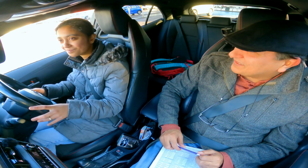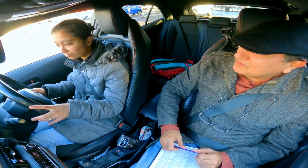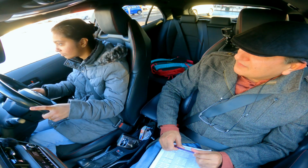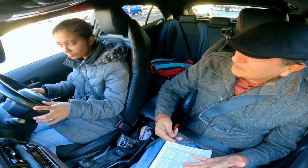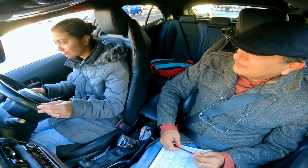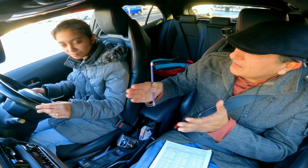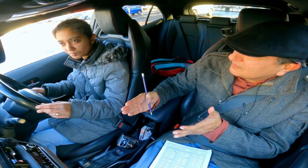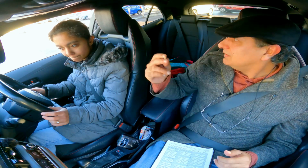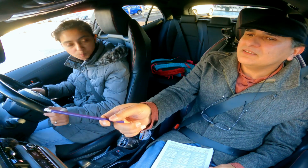There was traffic behind us, isn't it? So what can happen if you change lane without checking properly? What can happen? Someone can be in that lane. If you change lane without looking, someone will be in that lane. What will happen? Accident.